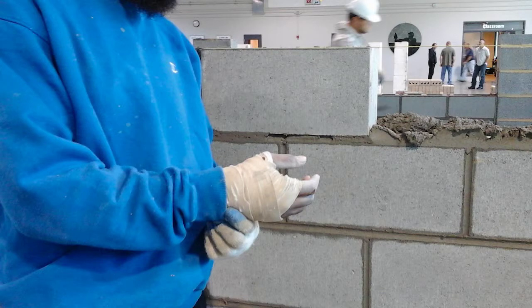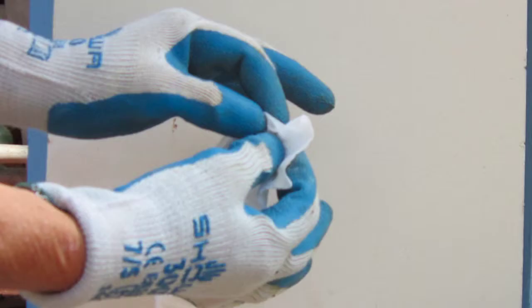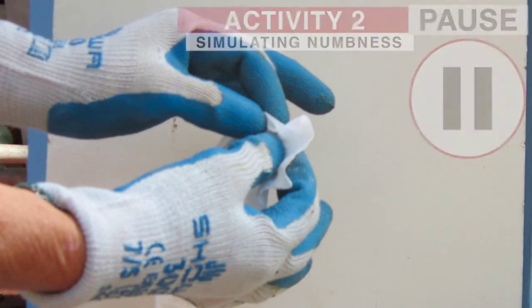Can you think of a coworker who has had hand numbness or carpal tunnel syndrome? Have you ever had numbness in your fingers or hands? Try this activity to simulate numbness in your fingers. Think of how this could impact your ability to work.